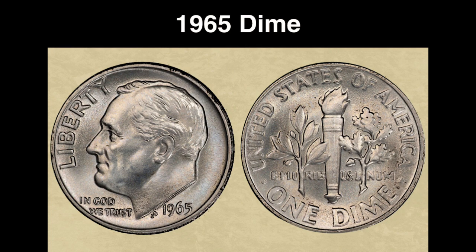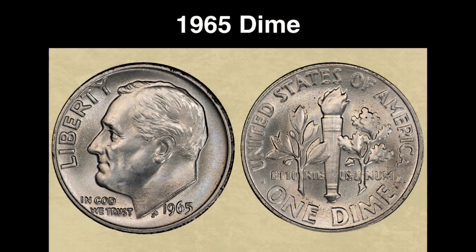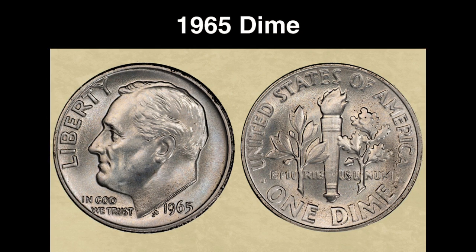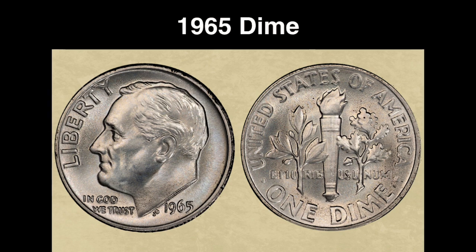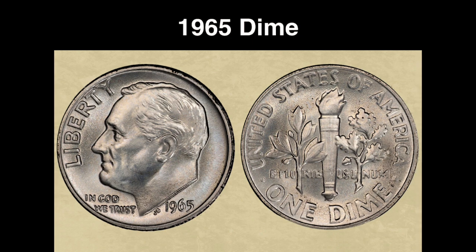The 1965 dime, part of the series that replaced the silver content in coins with a copper-nickel composition, was produced to meet the demands of a nation in the midst of change. However, amid the hustle and bustle of production, numerous errors emerged, leading to an array of rare specimens that would later ignite the passion of coin collectors and enthusiasts.